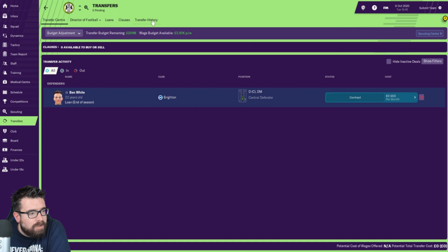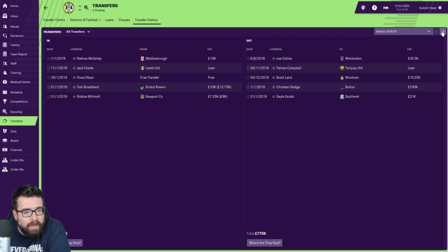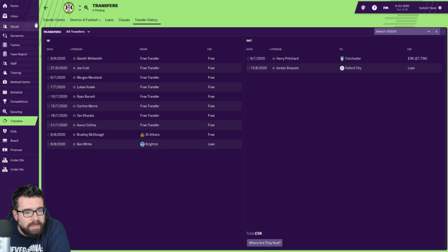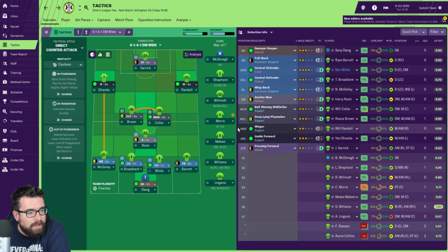What happened to Forest Green in the summer? Where did all the players go? I don't understand. I just don't get why there's no players at this football club. I'm going to need an explanation at some point. Let me know down in the comments.